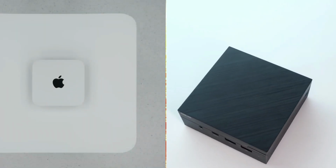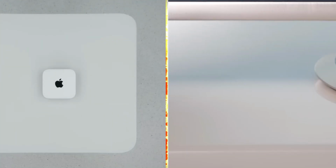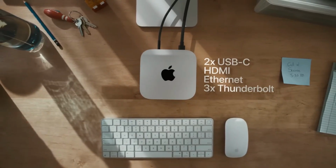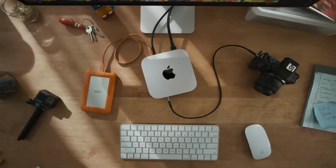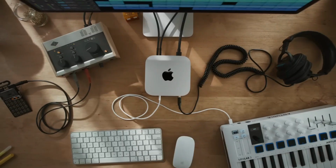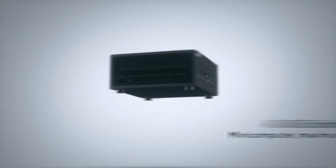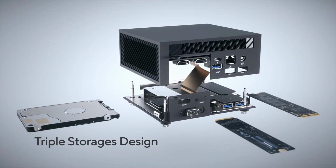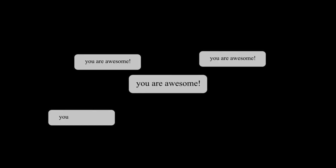Ultimately, both the M4 Mac Mini and ASUS PN64-E1 Mini PC are excellent options, but they cater to very different users. The Mac Mini is a sleek, polished, and reliable choice for those who value simplicity and seamless integration with Apple devices. On the other hand, the ASUS PN64-E1 is a powerhouse of flexibility and performance, ideal for tech-savvy users who need a machine that can grow and adapt with their needs. So, which one is right for you?